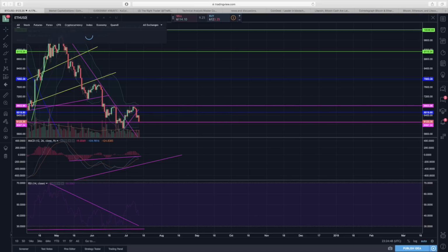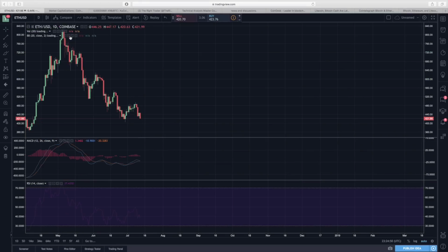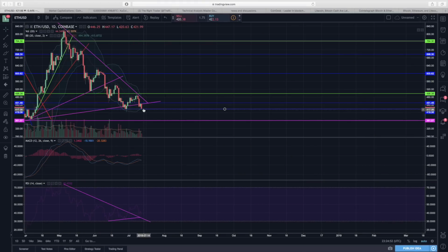Let's go ahead and take a look at our next cryptocurrency, which is going to be Ethereum. Ethereum also dropped back below its symmetrical triangle formation, and that's unfortunate because I was looking forward to it remaining in the symmetrical triangle formation and then hopefully getting a breakout higher. Unfortunately, as you can see, we just really tested that uptrend line and then fell back down, so we weren't ready for that just yet.